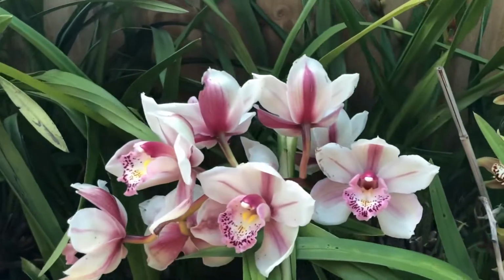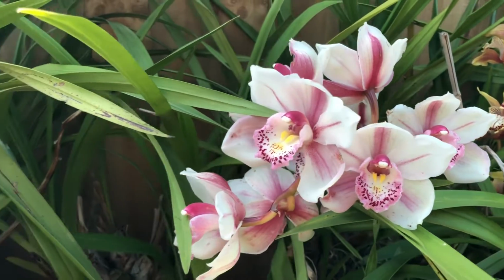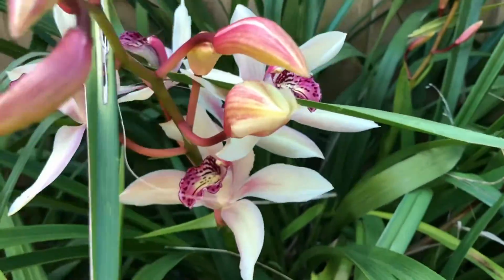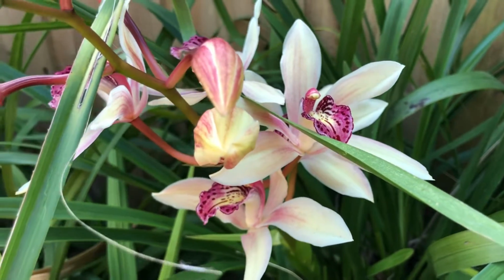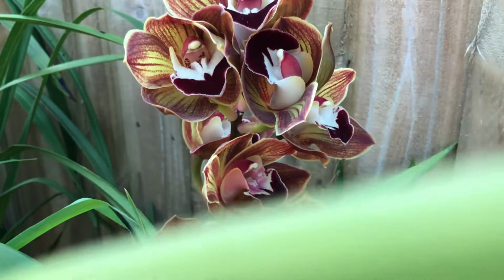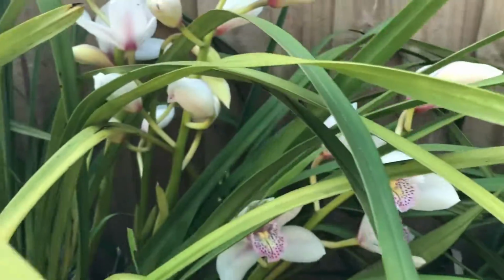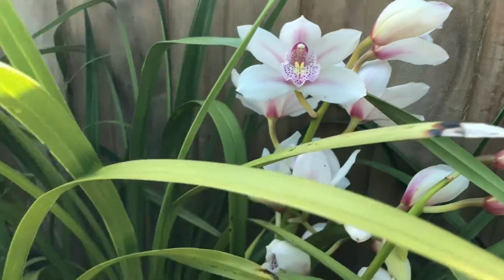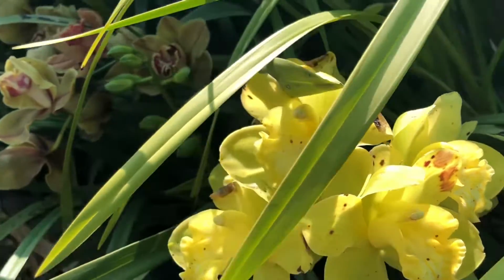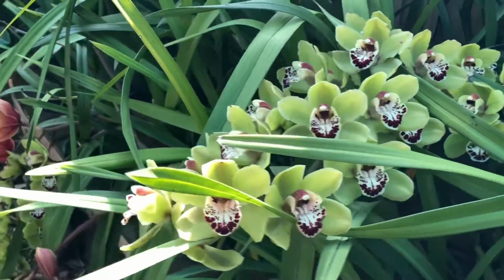So I've been collecting, I guess you'd say, for probably 20 years or so, and I guess it all started when one of Dad's high school mates gave him a division of one of his parents' plants many, many years ago. And Mum and Dad have had orchids basically ever since. I guess that's where my obsession has kind of stemmed from. As you can see by this one here, some of them have got marks which have come from the rain. Not much I can do about that. But still, as you can see, plenty of gorgeous colour coming through.